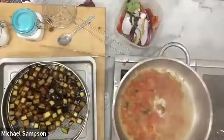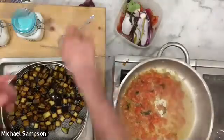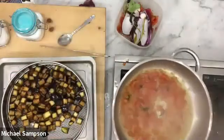Again, ideally, you cook the sauce until it's done. I'm just pushing ahead because we probably all want to get back to our lives. Let's eat. So keep an eye on your pasta, give it a stir.